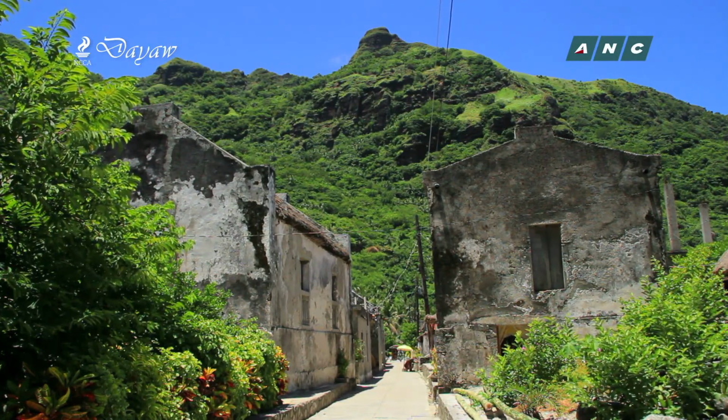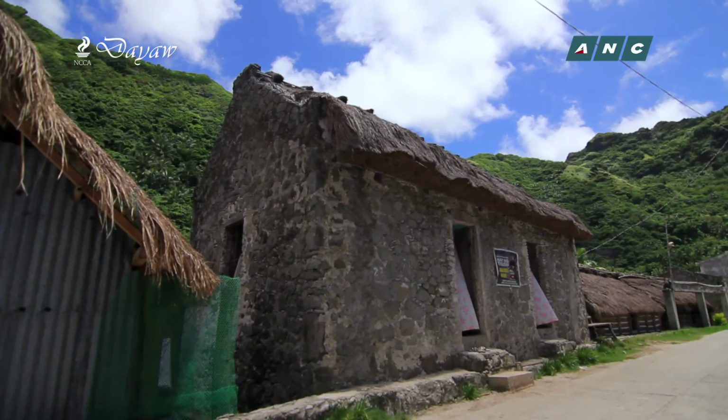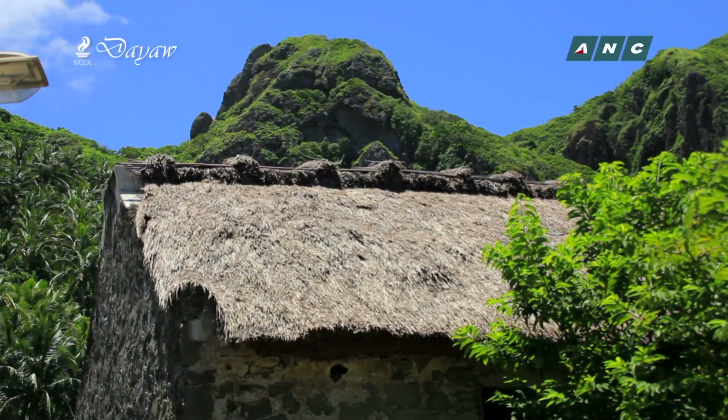Perhaps in the face of climate change, the Ivatan will have to develop homes which will respond just as well to the new norm.